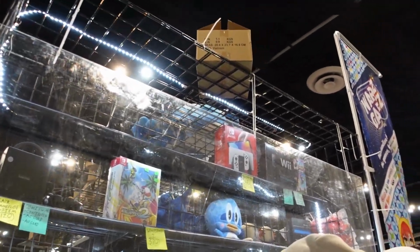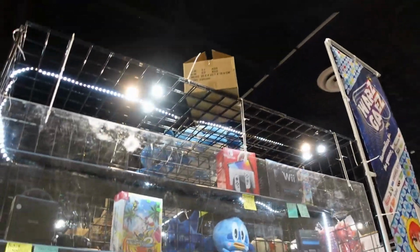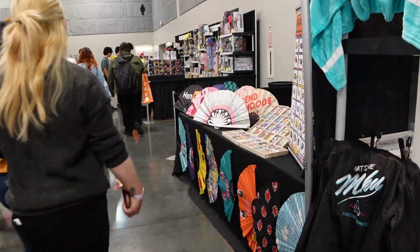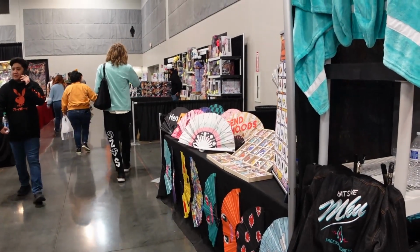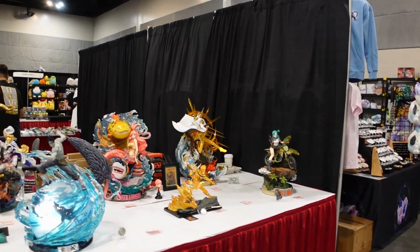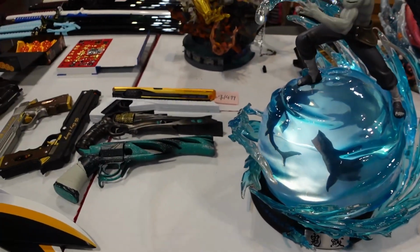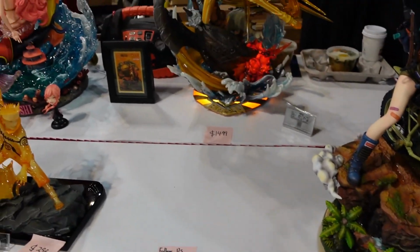Alright, so back at this same vendor called Where Is Games. And there's a giant Flicky plush right there, and those Sonic figures as well. It looks like I've seen this vendor from last year's convention with some fans as well. Almost some Pokemon and Nintendo stuff. Super large figures of Naruto and other stuff here, but look at the price of it. It's expensive, and yes, expensive and expensive.